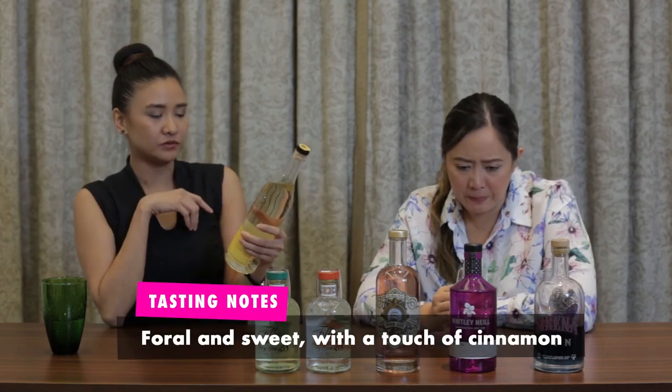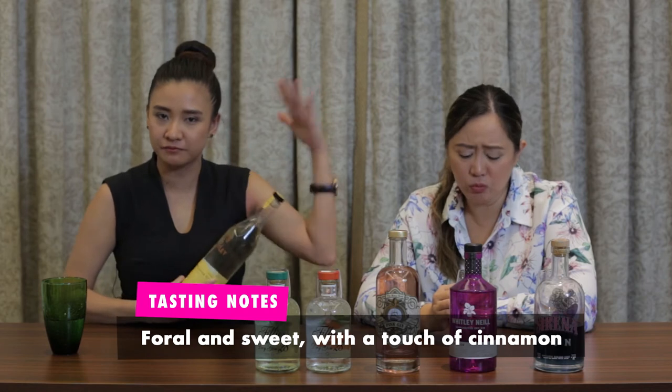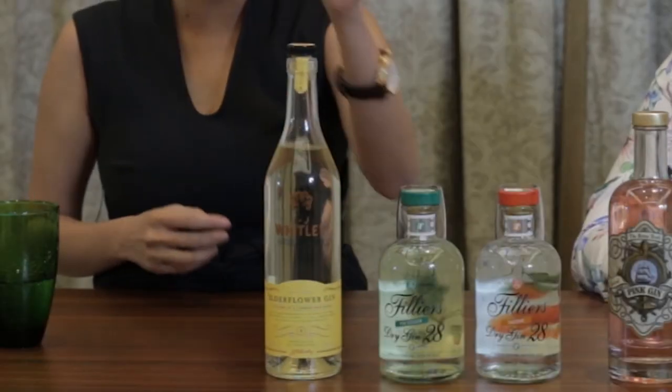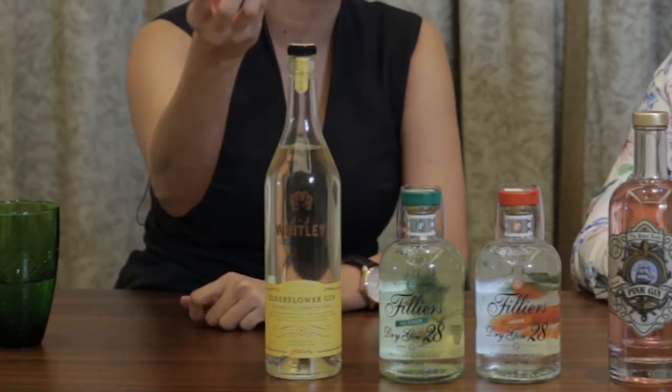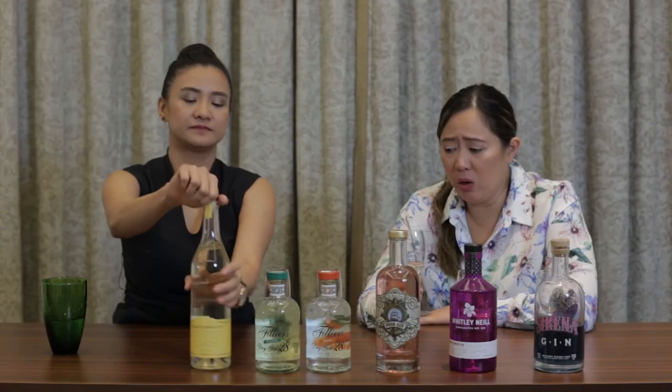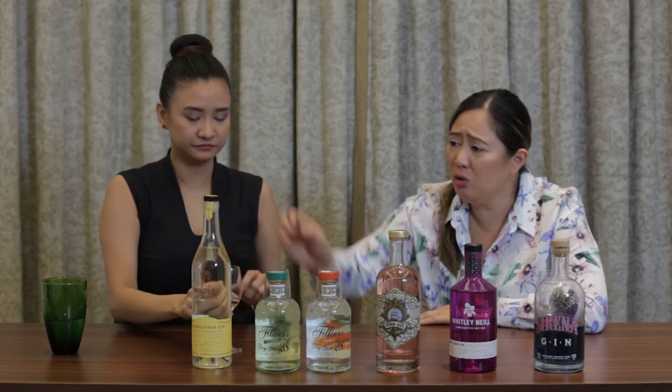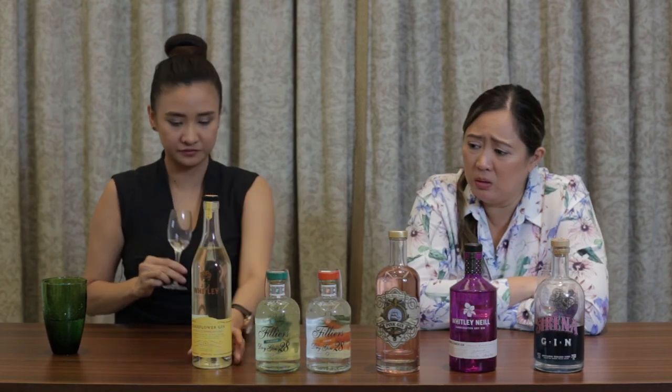Fresh floral bouquet. Again, guys, if you want to be in your good graces with your girlfriends or boyfriends, don't give them flowers. Give them a gin. Because it's like a bouquet. It's interesting. But for me, I would rather have a plain gin with maybe elderflower syrup like Saint-Germain. Because it's a little bit too much of the elderflower.